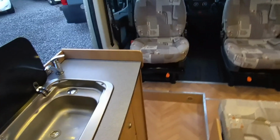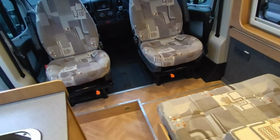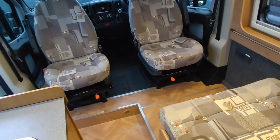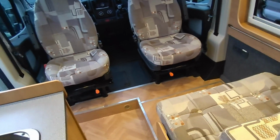So it's the Wildax Aurora 2013 on a 63 plate. It's late 13 at Highbridge Motorhomes Devon. And it's got the solar panel, it's got the bike rack, it's got the cab blinds. Anything else you want we can fit.